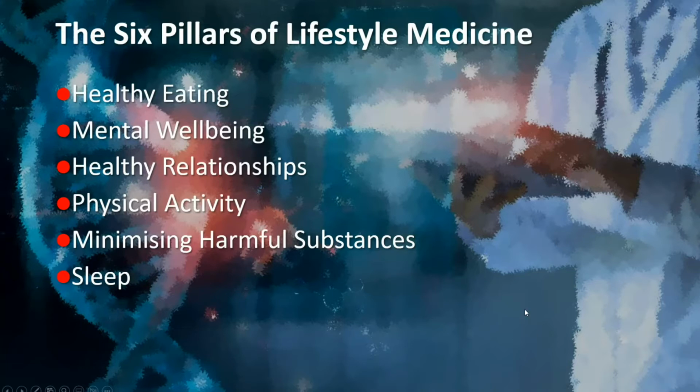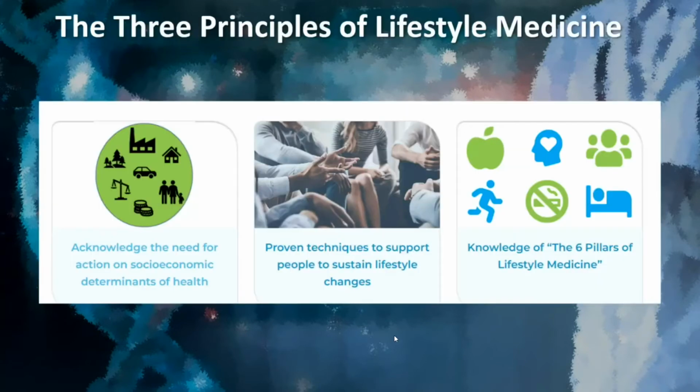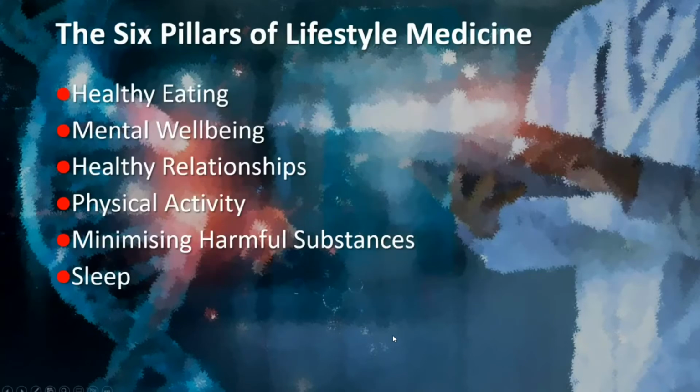Well, the 6 pillars of lifestyle medicine, so these are distinctive from pharmaceutical solutions to health, and they're really targeted at preventative healthcare rather than a lot of medical activities which revolve around interventions to improve health. So these are the 6 pillars. These are the things that are important according to the British Society of Lifestyle Medicine: healthy eating, good diet, mental well-being, healthy relationships, physical activity, avoiding the use of harmful substances like drink and alcohol, etc., and sleep.